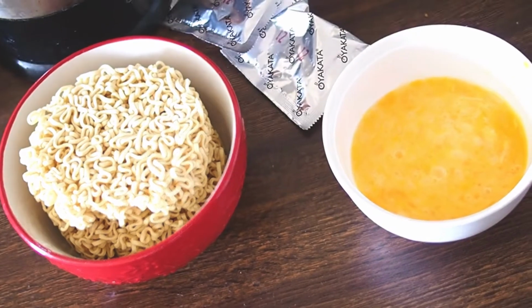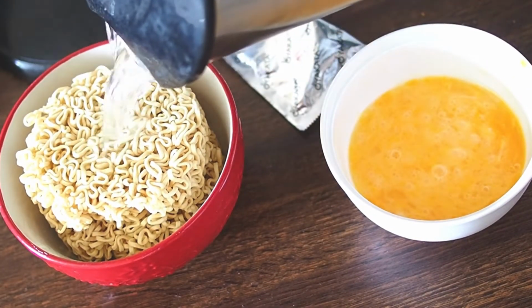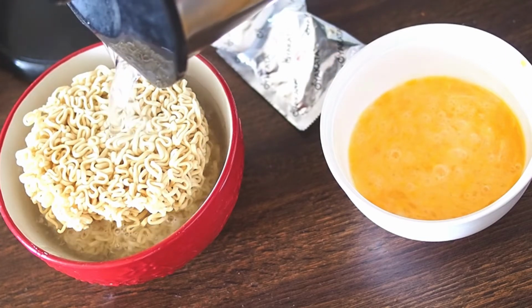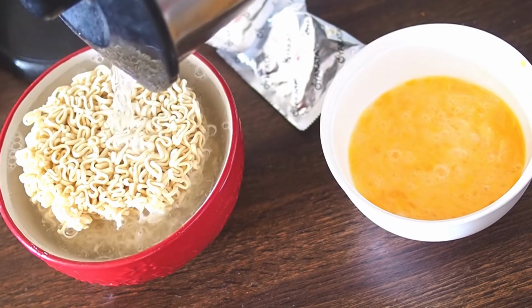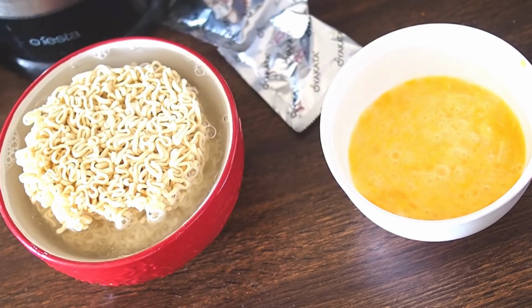It's important to cook noodles without any seasonings for now. We just need some boiled noodles, that's it. That's our goal. But make sure that they are not overboiled, because in this case they won't be that tasty.